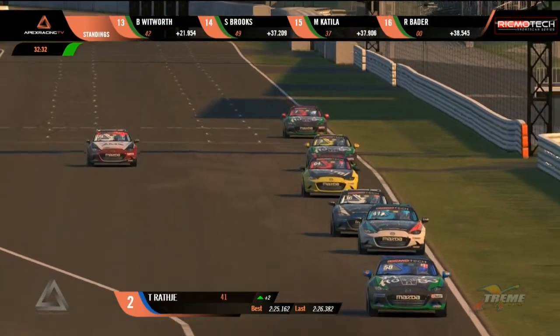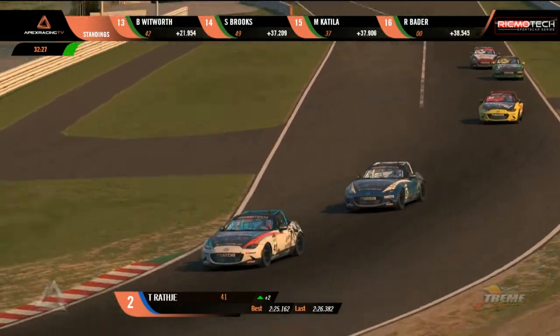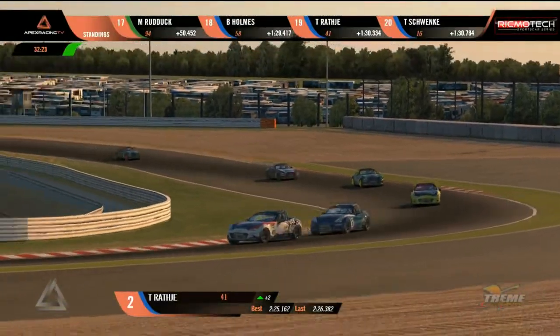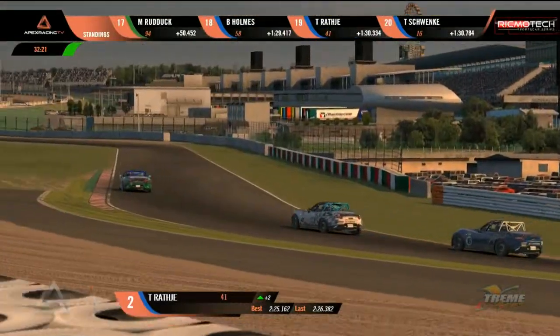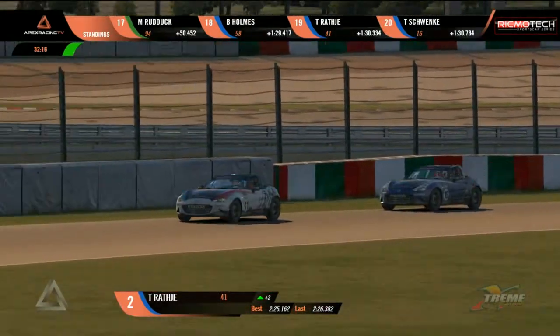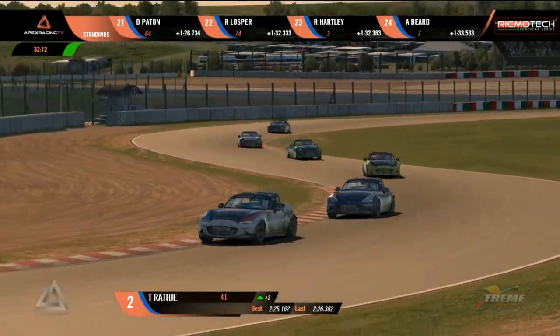Rob Hartley, and that is Rob Hartley getting past Richard Losper actually. So Hartley back up into 5th. Richard Losper down to 6th position now, the Australian New Zealand driver. I wonder if Losper had a blow down or something similar, because he was a bit tardy down that straight.